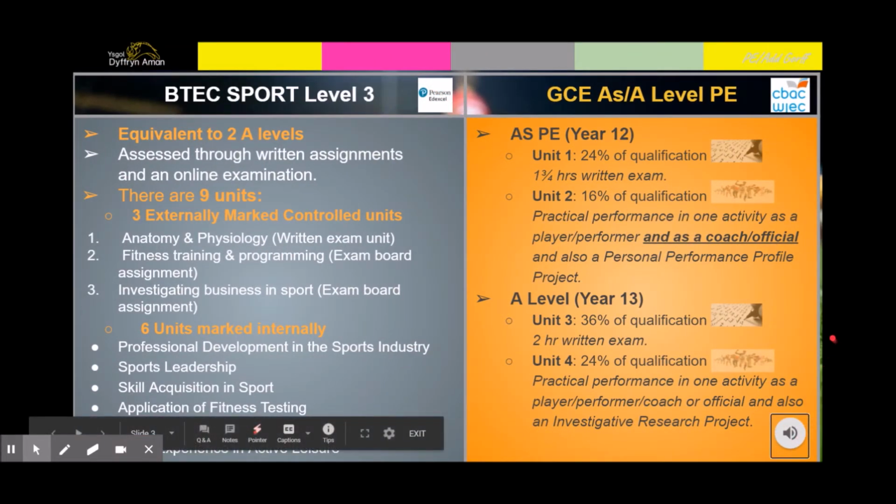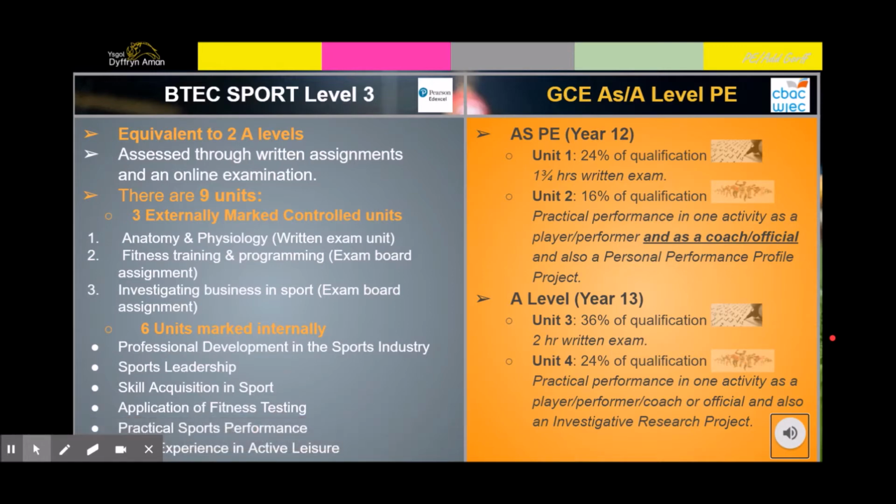So let's compare these two PE qualifications that you can do in the sixth form. One is a BTEC, which relies on coursework and exam units, and the other is an A-level, which revolves on practical performance and an exam at the end. Now, the BTEC Sport is a double award. That means it's equivalent to 2 A-levels, so you will get more time devoted to this course.